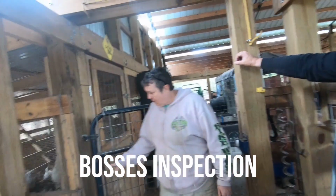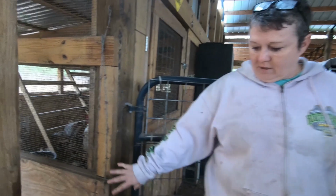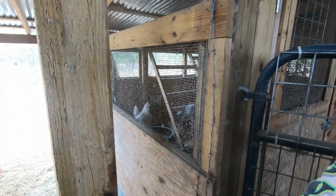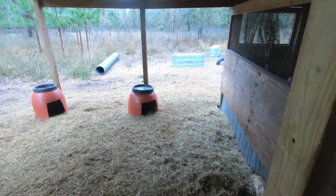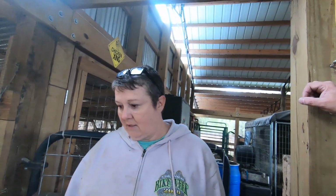Alright, so we're just going to put a piece of goat panel across here to block this out. Then we'll put the gate there, attach it. Be good to go. Do you need to put a piece of goat panel on top?